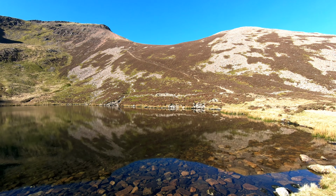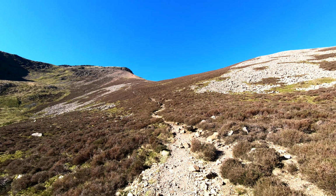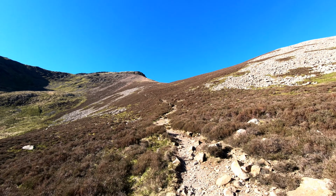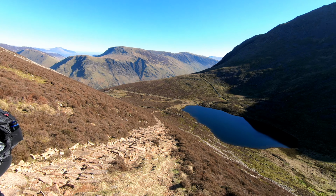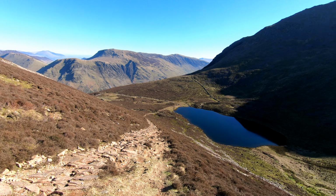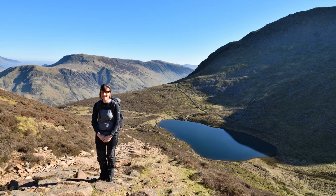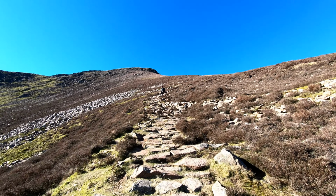Right, we've had a nice break here at Bleaberry Tarn. So now we're going to start the climb up to Red Pike, the final climb up. So that's the path in front there, heading up to Red Pike. So the path from Bleaberry Tarn heads up away from the tarn here and up to Red Pike. We're still heading up on the path. The path climbs quite steeply from the tarn up towards the top of Red Pike.